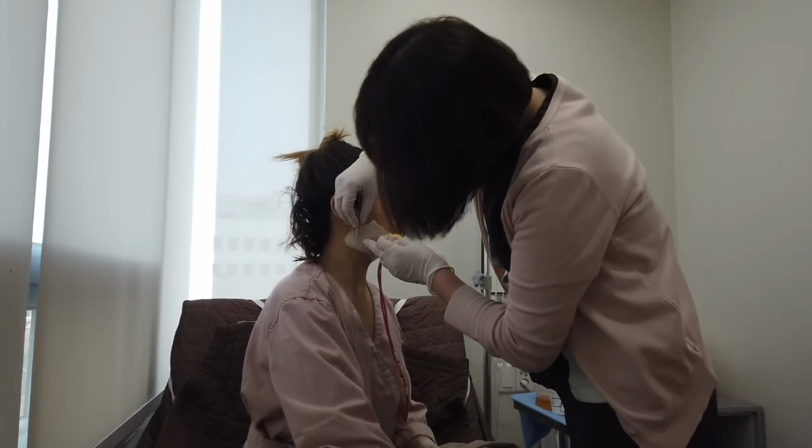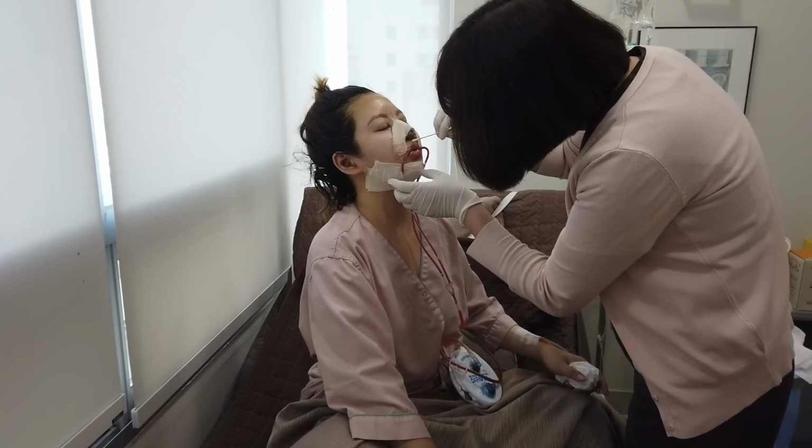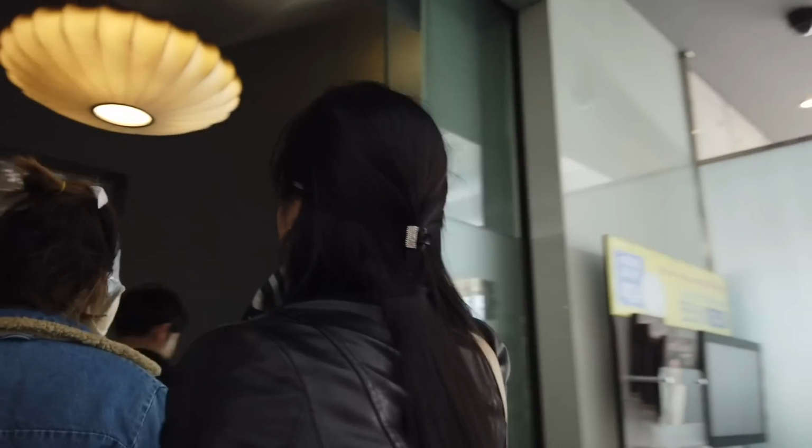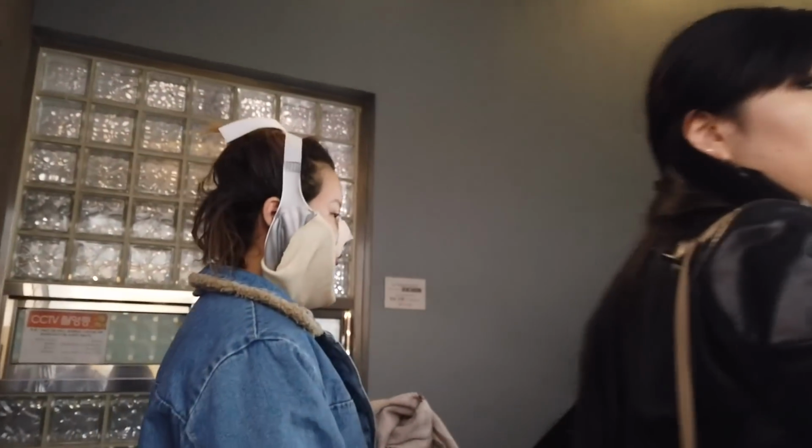The next morning, it was immediately time to remove some of my bandages. Eugenia came over in the afternoon to check me out and then walk me over to my accommodation. And then I pretty much spent the next 5 or 6 days recovering from the surgery and waiting for that crazy swelling to reduce. But just so you know, walking around Korea with that swollen face is not a problem at all.